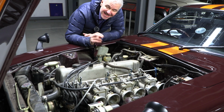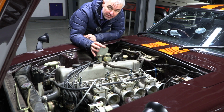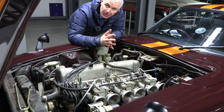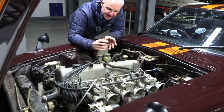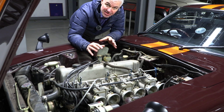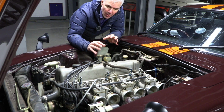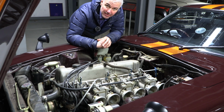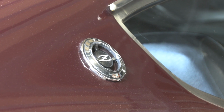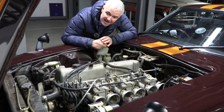I believe that Zs normally came with SUs. I'm not sure if the Mikunis were a factory option, but they were very frequently updated, and this car does have the Mikunis on there, so they may put out a bit more power than standard. The straight six is a single overhead camshaft. It's an aluminium head with a steel bottom end, and it produces in standard trim about 151 horsepower. That's enough to take a Z from 0 to 60 in about 8 seconds and up to a top speed of 125 miles an hour.